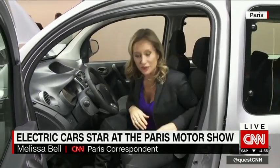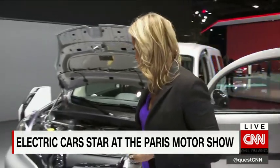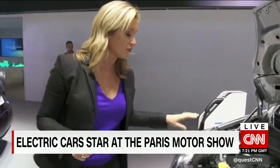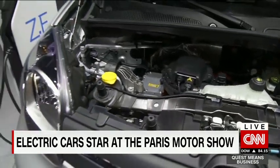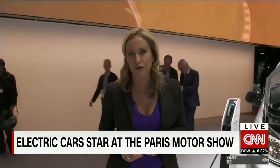Richard, these are very much the cars of the future, the all-electric cars that are very much the darling of this year's Paris Motor Show. It opens to the public on Thursday, and these cars are everywhere. Not just here on the Renault stand. Carlos Ghosn has said that 10% of his fleet will be all-electric by 2022. You can see how these engines differ so greatly from the combustion engines that we're used to. But all around the Paris Motor Show this year, all you can see are electric cars. Audi and Mercedes have launched all-electric SUVs.